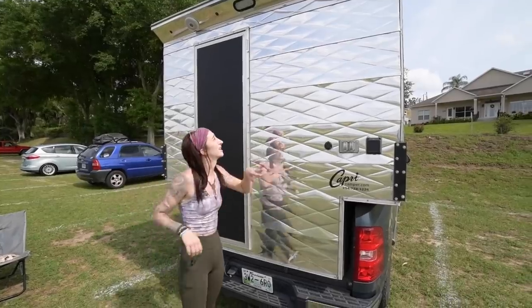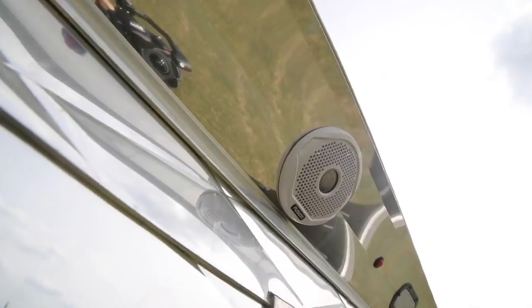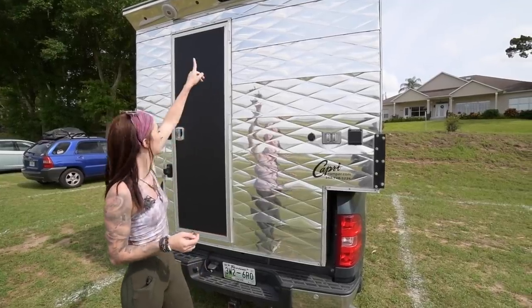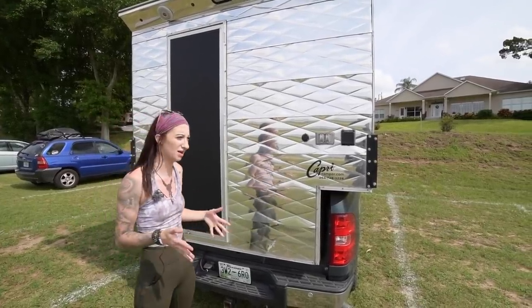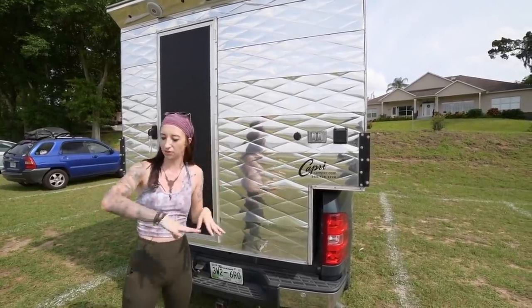Alright, so now for the outside of the camper. I did have two exterior speakers put in with the stereo system that's in there. If you flip that switch, it'll start to play on the outside, as well as there is a little back porch light for camping night so you can see a little bit better. It does get pretty bright and shines a good area right out here.